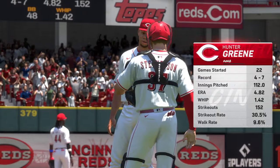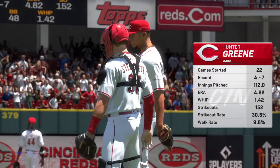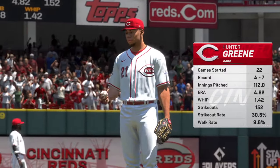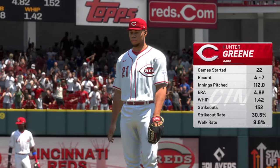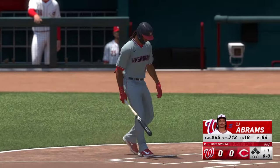So just about set now. And on the hill in this one, Hunter Green. What should we keep an eye on here? Try to stay back for that power changeup. Speed differential between the fastball and the changeup is huge. Hitters, they have a hard time staying back.